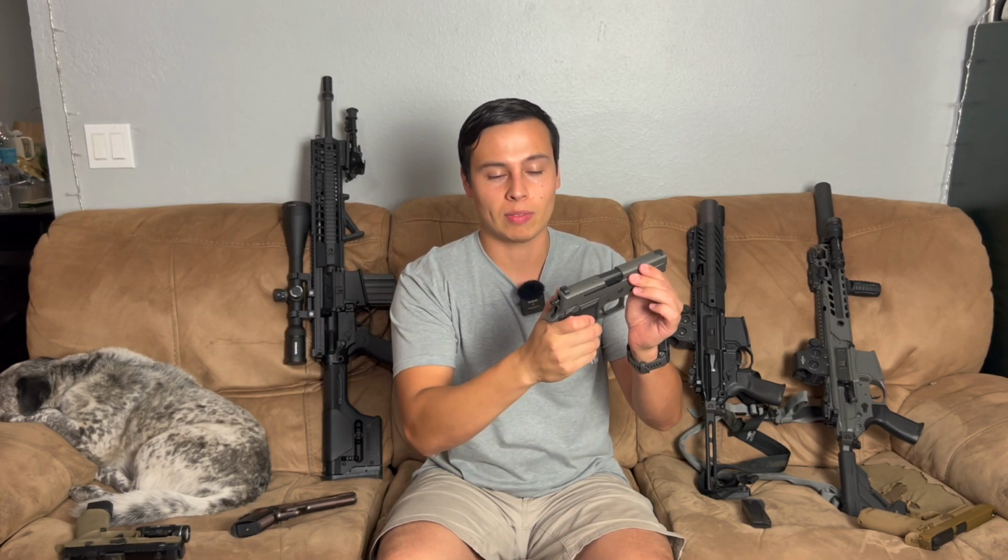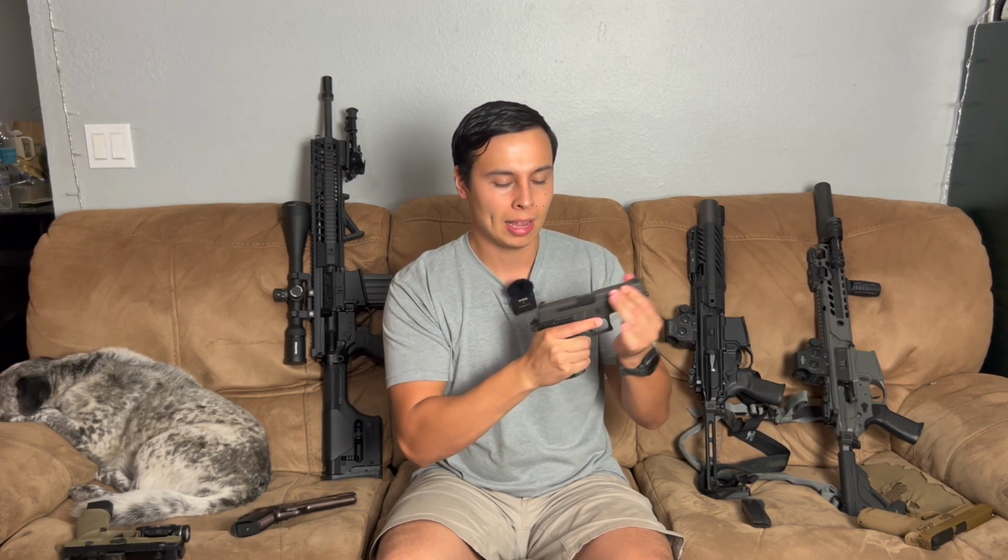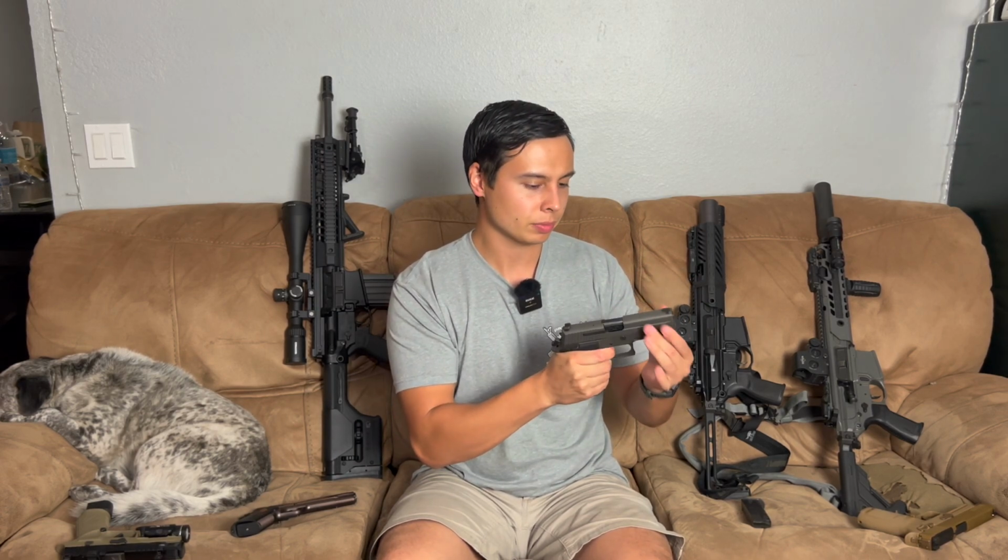I also like the safety selector more than the decocker. So the double action, even on the Legion, is very heavy. So I like how light this single action is. And yeah, I always wanted a 226, and the Legion was just super awesome in my opinion.